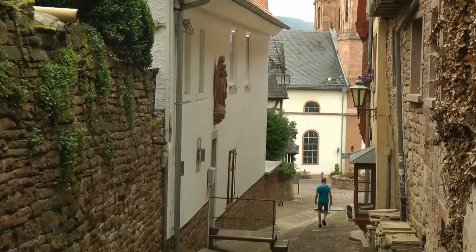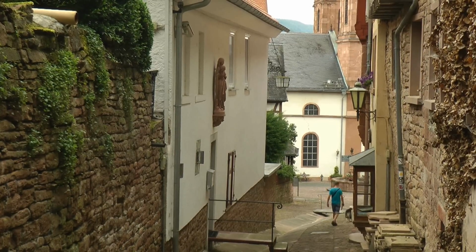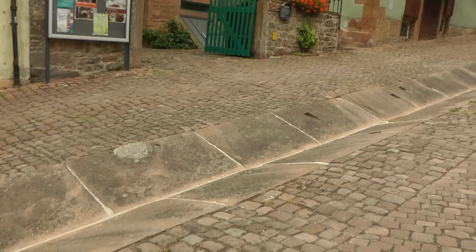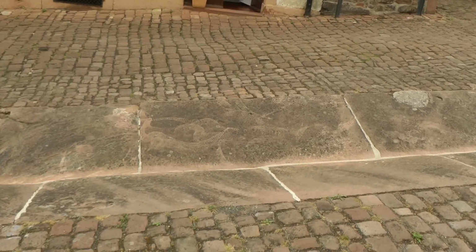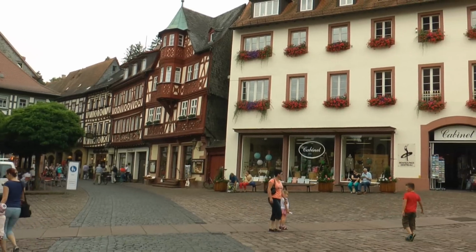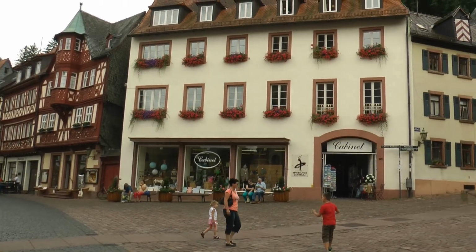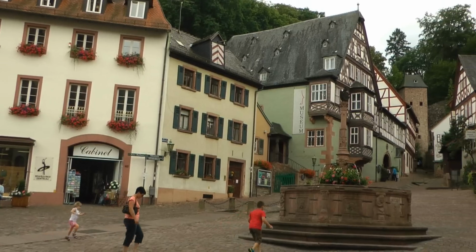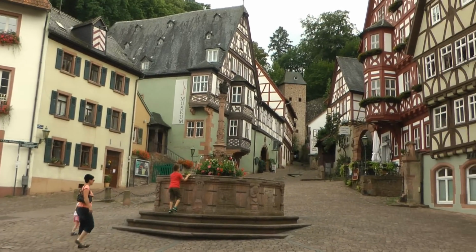This is the Schnatterloch, a ditch which, when it rains, carries water through the town's fortifications, down to the marketplace and on to the river. Long before Miltenberg extended westwards to the Mainz Gate, the Schnatterloch formed the border, but is now at the heart of the historic centre.